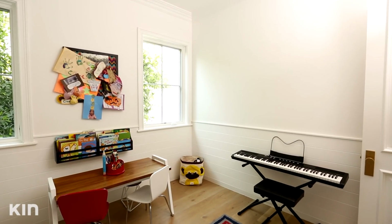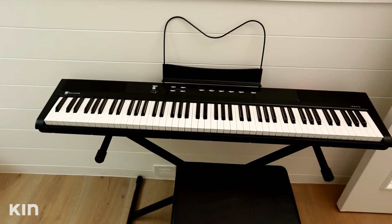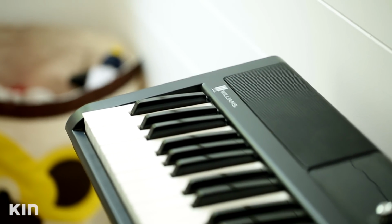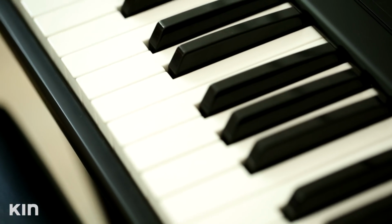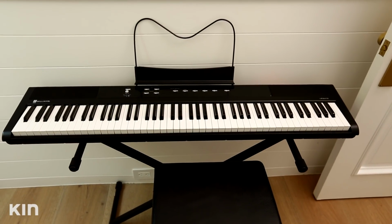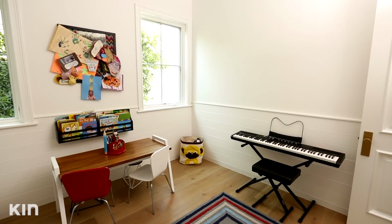In Cree's playroom, you'll see that he has this really big keyboard and he takes piano lessons. It's so funny, in the beginning when he just started, maybe 3 years ago, he had this small little keyboard, but now he's advanced to the bigger keyboard and he loves music. My son is very musically inclined. He loves to play the piano. He has a great teacher that comes once a week and they just play music and have lots of fun in there.